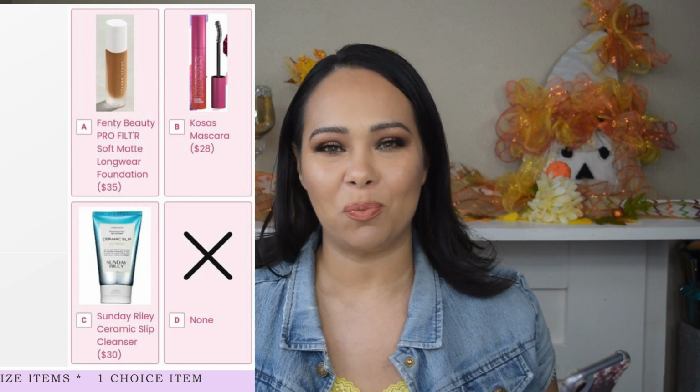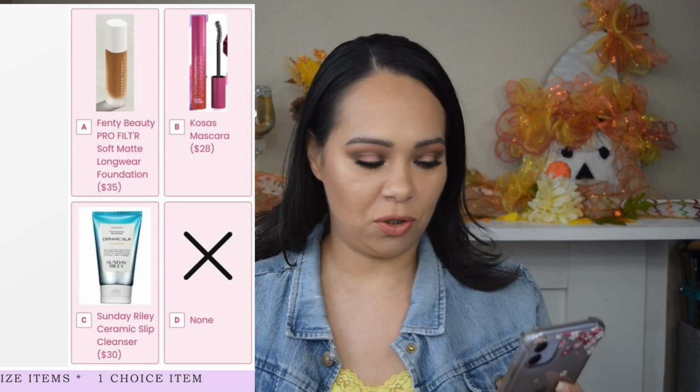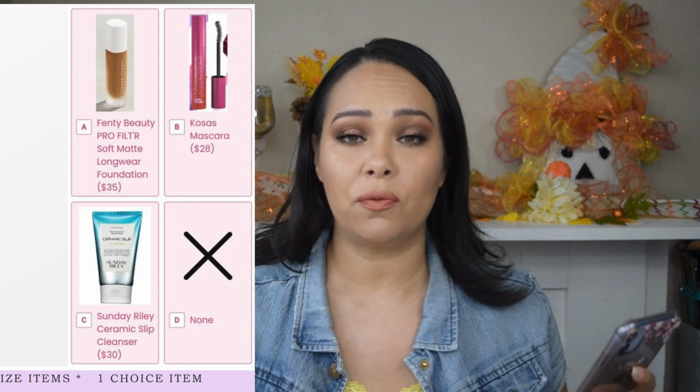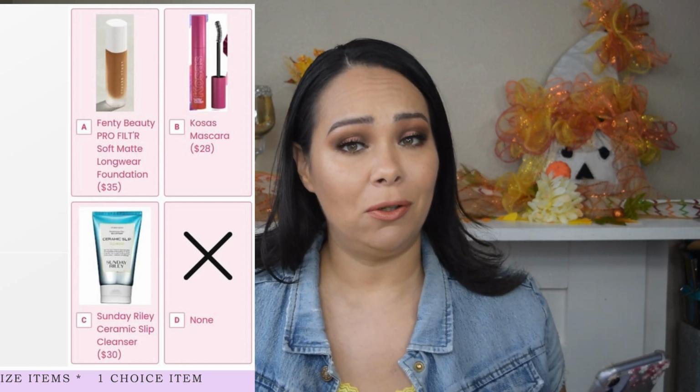I think if it comes in the box, it will be a choice item from what we have seen so far. Then we have the Kosas mascara. As you know, that was a mystery, and certain charmers received this to try it out. So maybe if you already have it, you might not select that, or maybe you would so other people could try it out. But I love that brand too. We're starting to see more from this brand coming to Boxycharm. $30 for a cleanser, that's crazy. It must do wonders for your skin, and that's what I look for.